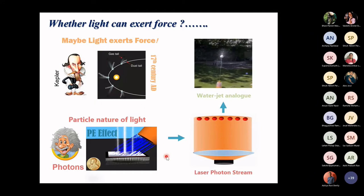So after this particle nature of light was established, you now know that, say for example, this is a laser, and this laser beam is nothing but a stream of photons. It is just like that water jet, and you can see in this picture that a water jet is moving up, and a ball is being held there at the water. And this water force, these water molecules, they are pushing the ball afloat. That's why the ball is afloat. So that is the thing which is there. That means light can really exert force.